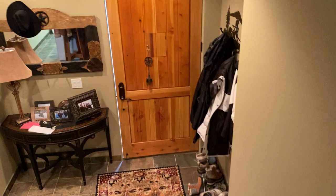Make our way downstairs, which is actually where you enter from the front door. So that's your garage. So a little different walking in your front door here, but you're walking in on the lower level. You have a laundry as well as two bedrooms down here.